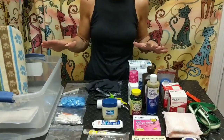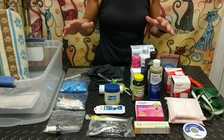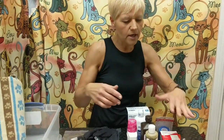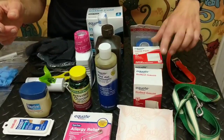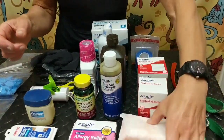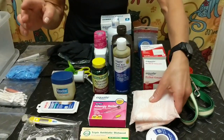So let's talk about what we have here. Now, I will have a complete list of everything in the video description for easy reference. For any type of wound that has blood or that's cut open, you're going to need things like adhesive tape, rolled gauze or gauze pads. This self-adhesive bandage is also nice, but a couple things you might not think about: sanitary napkins. They're highly absorbent, so if there's something with a lot of blood, those are great to have on hand.